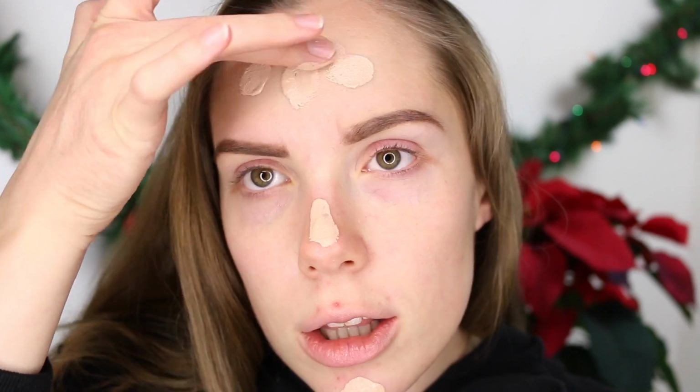Next, I'm going to use my Makeup Forever Ultra HD foundation and a damp beauty blender, and I'm just going to dot that all over the place and then blend it in. This stuff, if you've never felt it, it's so smooth. Oh, foundation in the hair. Nice. Just got foundation on my pants.